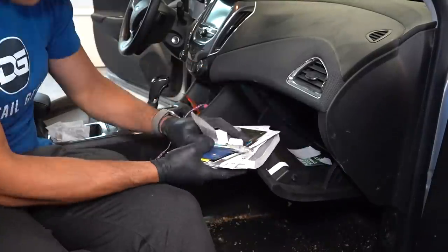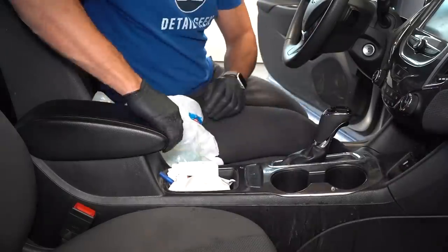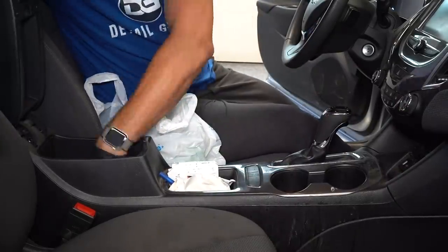All right, so turning to the interior now, and I'll start by getting all the personal items removed from the vehicle so that I can clean inside the glove box and center console later.